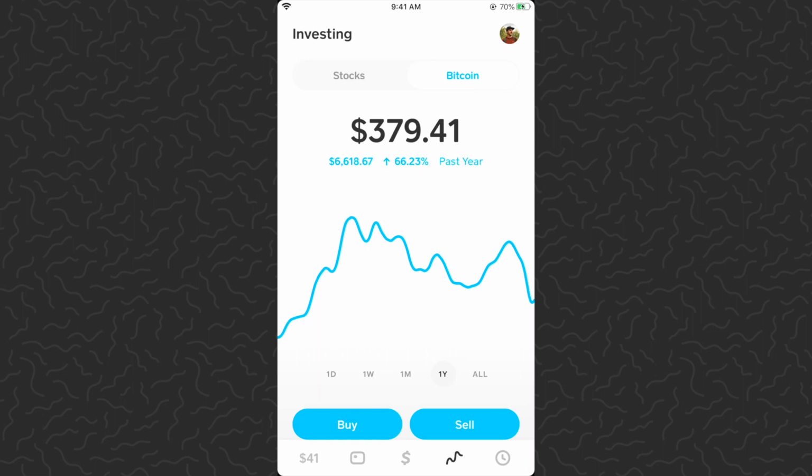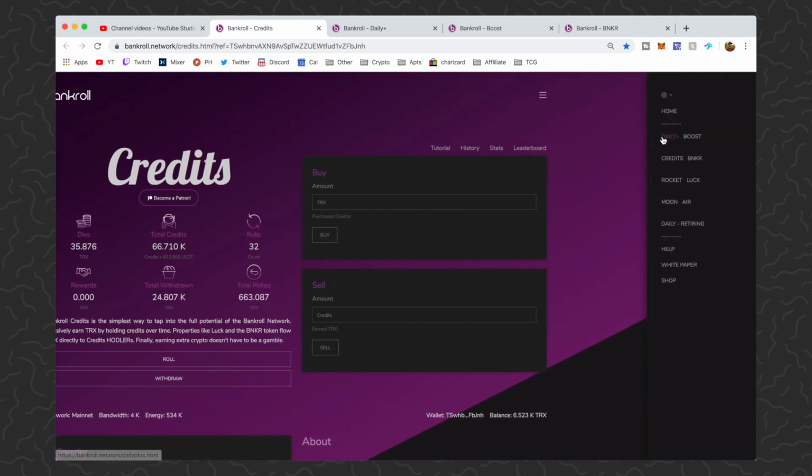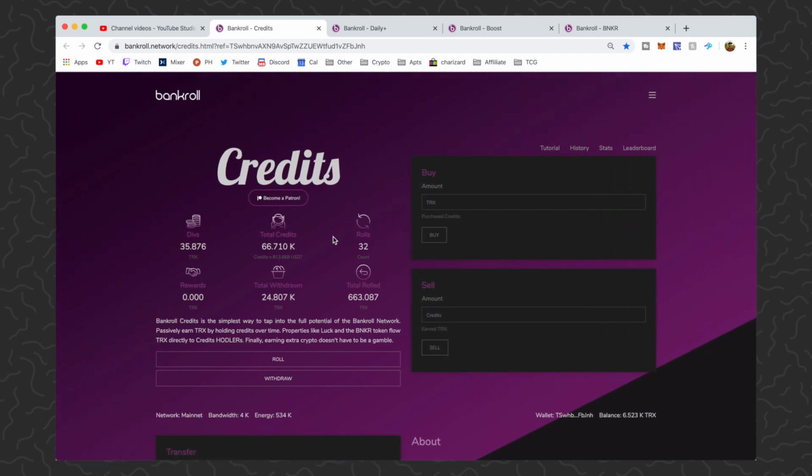Now let's hop over to my desktop. We'll take a look at some TRX DeFi. Okay, so here we are. We're talking about Bankroll Network today. They've got all these different TRX dApps that basically allow you to earn dividends on your TRX. Instead of just holding it, you can put it into these contracts and earn dividends.